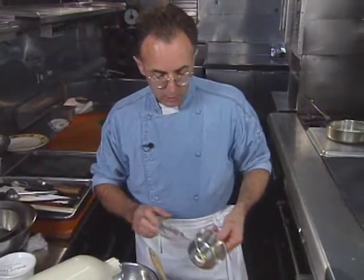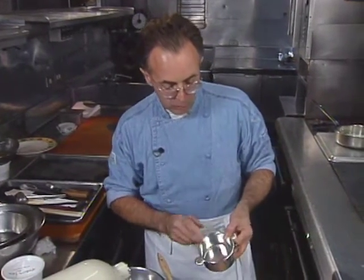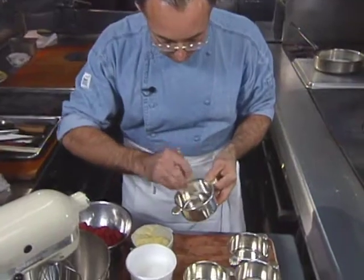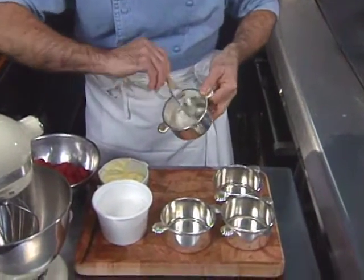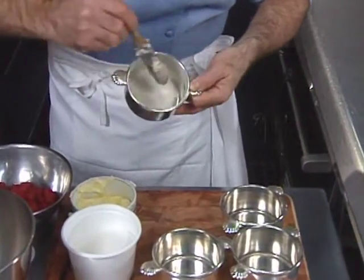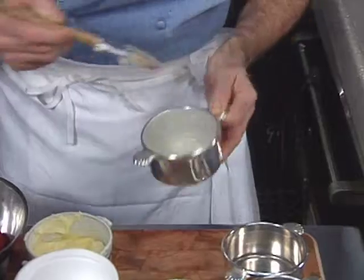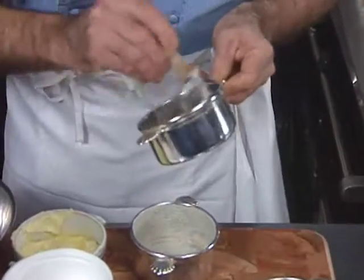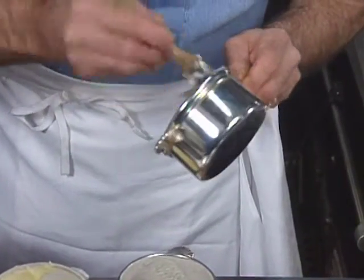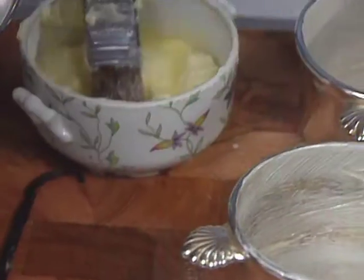All right, so I'm going to make a floating island. So the first thing I'm going to do is butter my mold, okay? So you make sure that the molds are buttered all over. You don't forget any spot because later you could have a problem when you unmold your floating island, all right? So the butter has to be soft, not melted, but soft.